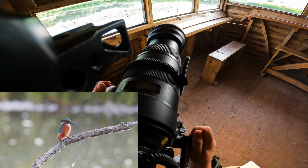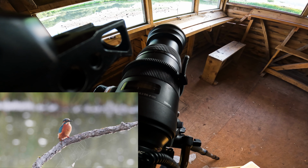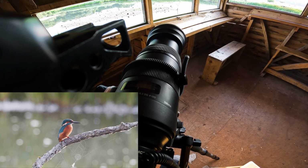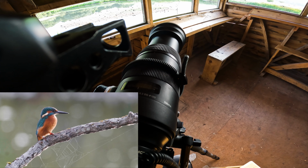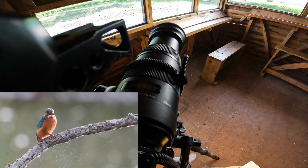Number one, obviously, you need to know their patterns. You need to know and be aware of where they hunt, why they hunt there, etc. This one, I believe, is a juvenile from this season just gone. And I believe, in theory, the male who I did film in May should be the father of this juvenile kingfisher. So maybe, who knows. Obviously this one has a little ring on it, so clearly they've been caught in ghost nets to keep those numbers up to date. And it was lovely to see.